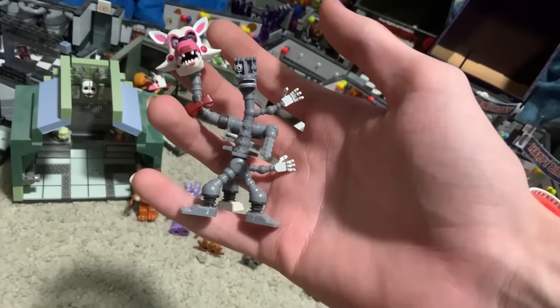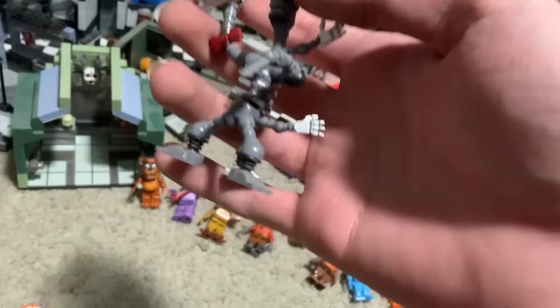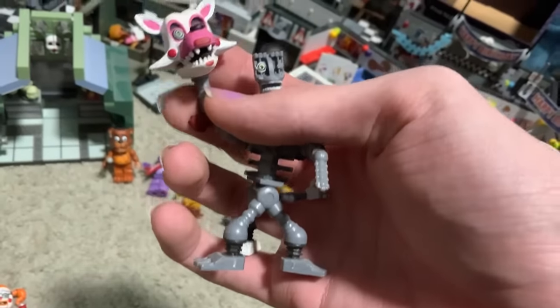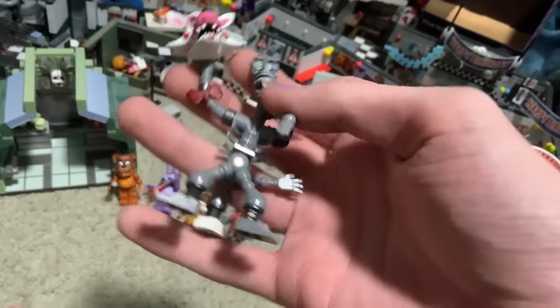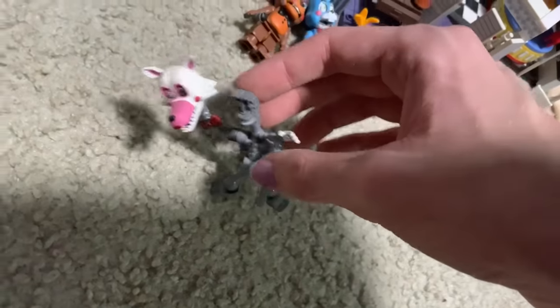I'm missing a piece. No, I'm not. I'm stupid. I have all the pieces, yeah. I have all the pieces of Mangle. However, this Mangle and the Nightmare Mangle figures are both really fragile. Also, this one has green eyes. However, they did get her body right, so that's cool. At least they made the body look good. It looks right. And her hand is backwards because it's the only way she can stand. And she's still not gonna do it, though, because this is carpet!